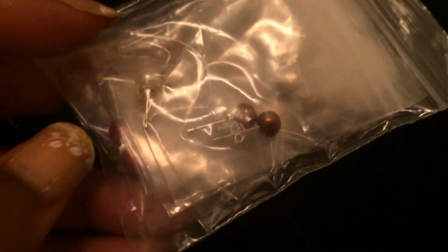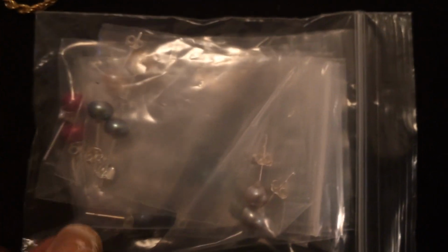Oh, wow. And then there's a turquoise or something. Okay, yeah, that's more pearl. I don't even know how many pearls are in here. But this is seriously enough for an entire collection. There's every color under the sun in here.